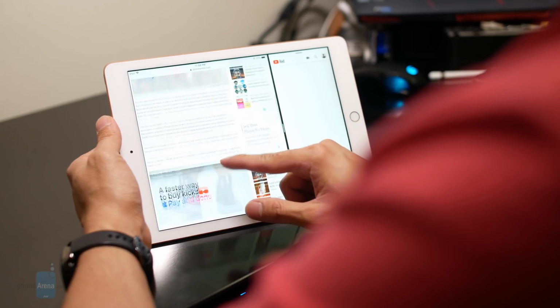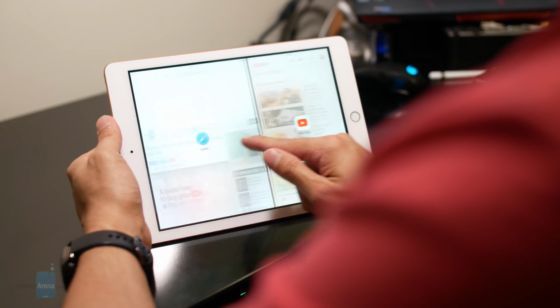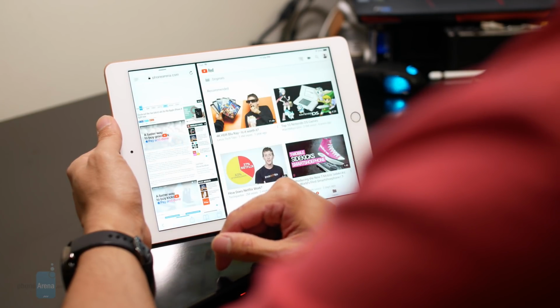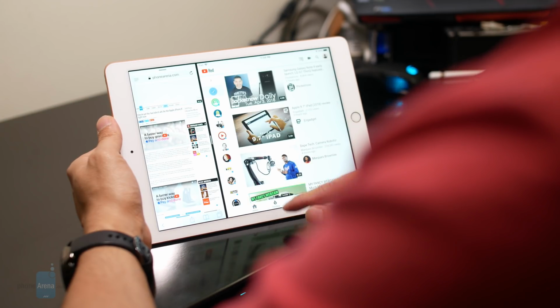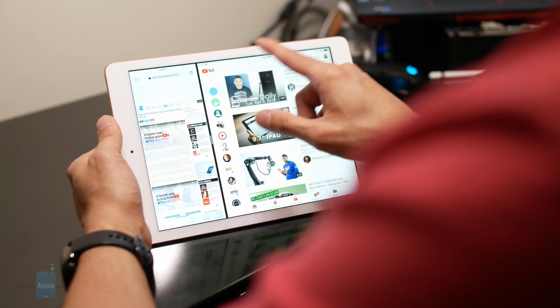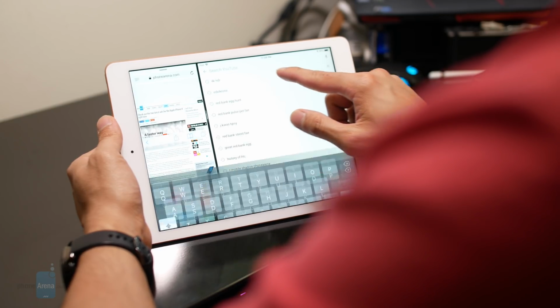So when you combine its straightforward navigation and optimized layouts, there's no denying that the experience here with the new iPad is one of the richest and most satisfying around. But then again, no one else comes close to Apple when it relates to tablet optimized experiences.